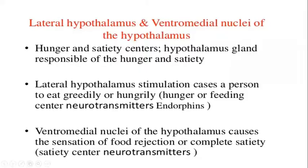So these are the two centers, the lateral hypothalamus and the ventromedial nuclei of the hypothalamus. So the hunger and the satiety centers, the hypothalamus is responsible for hunger and satiety, like I've already explained. So lateral hypothalamus stimulation causes a person to eat a lot. Why? This is the hunger center. If you are stimulating the ventromedial nuclei, then you feel satisfied because you now have that satisfaction, the satiation that is taking place within you.